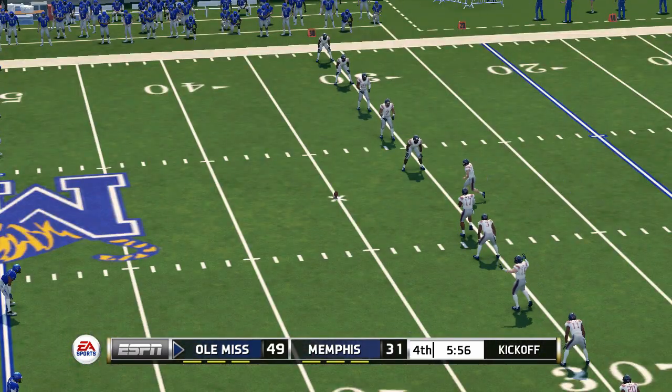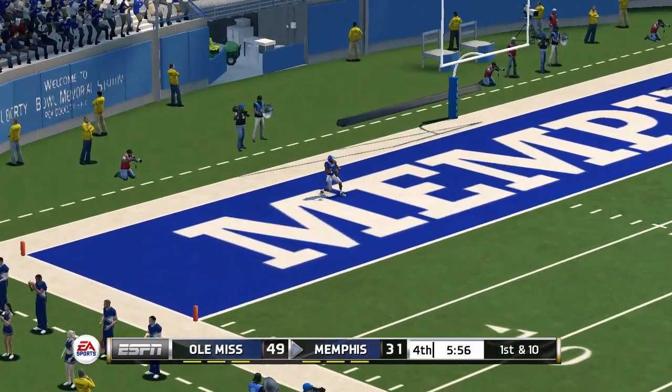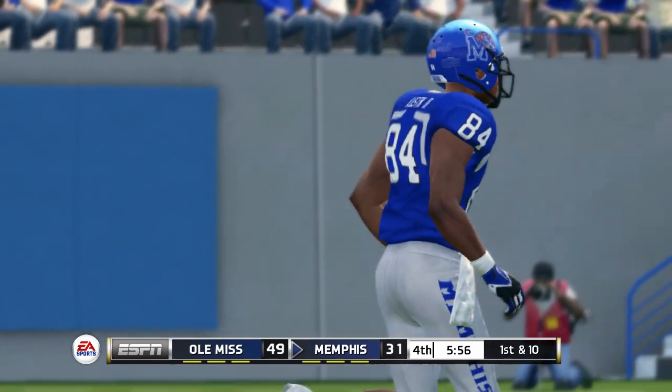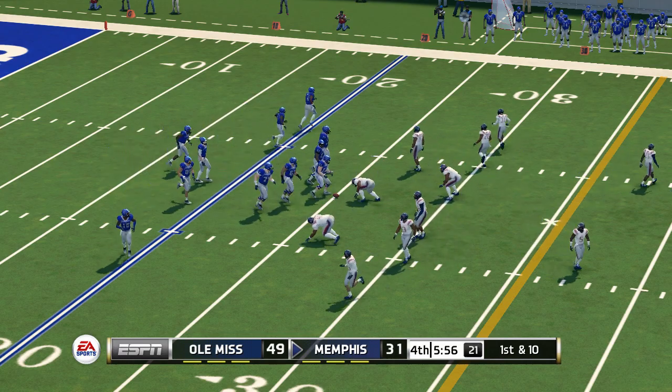They line up to kick this one away. He really got a hold of that kick. This one's going to be down in the end zone for a touchback. Their last drive broke down and they punted. What do they have in store this time out?